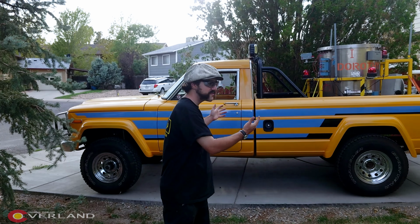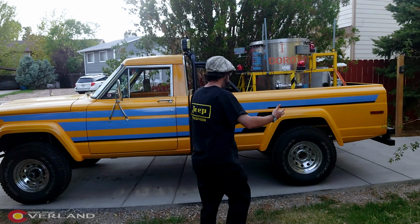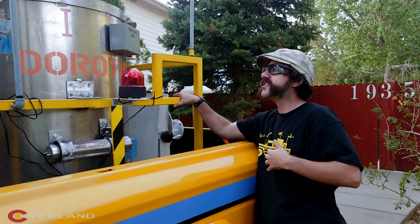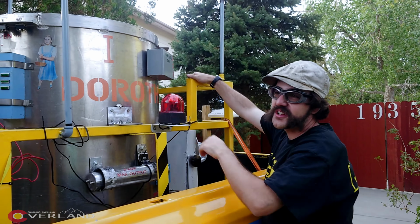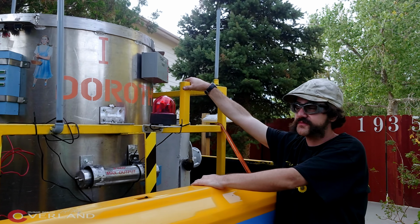We're going for the 28th anniversary of Twister. We got a brand new Dorothy, completely welded together by moi, except for the little angles. I had that done by the famous welder, Jeff Oliver Taylor.